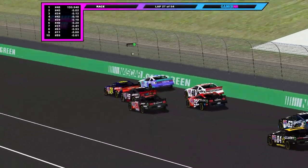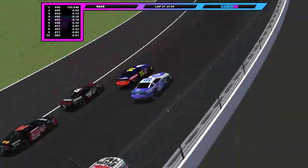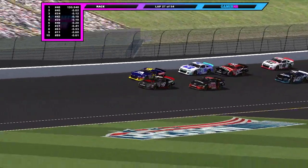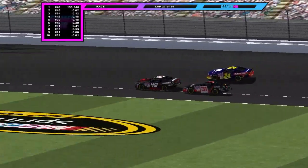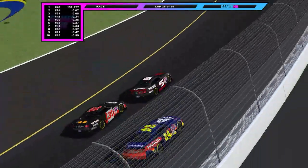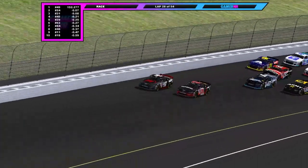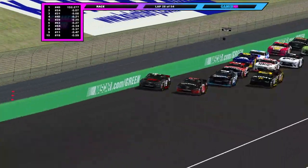Here's the 49 and 31. Currently mounting a charge, 3 wide through 3 and 4. 45 gets shuffled back quickly. Now Garcia trying to make his move, running a little bit lower than the 49 of Roger Ray down the front stretch. Setting up for turn 1, pushes him up the racetrack as they go side by side down the backstretch once again.